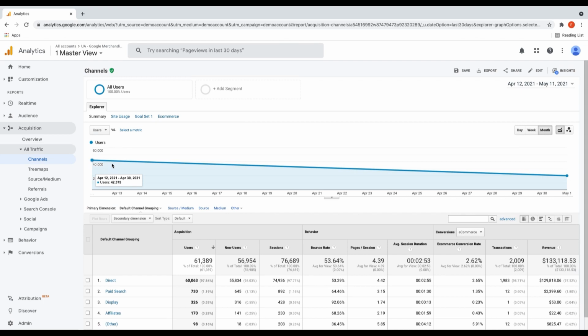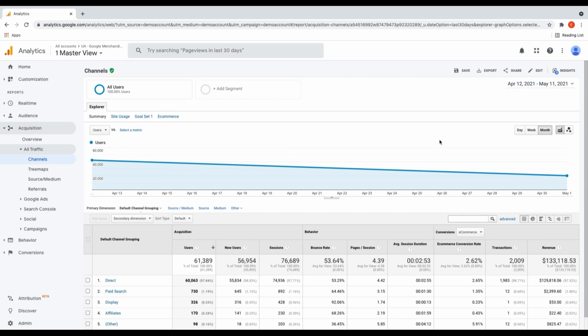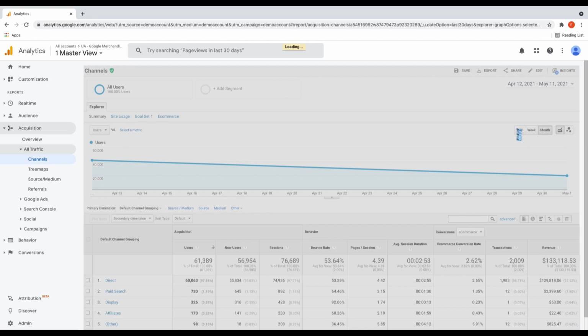And the main reason why we're not seeing any trends here is only because I've specified a date range of just 30 days. Of course, if you go for a more custom preset of maybe 12 months, then you'll be able to see trends more easily. However, if you are only viewing data under 30 days, then I highly recommend that you should be analyzing your data on a day-by-day basis.